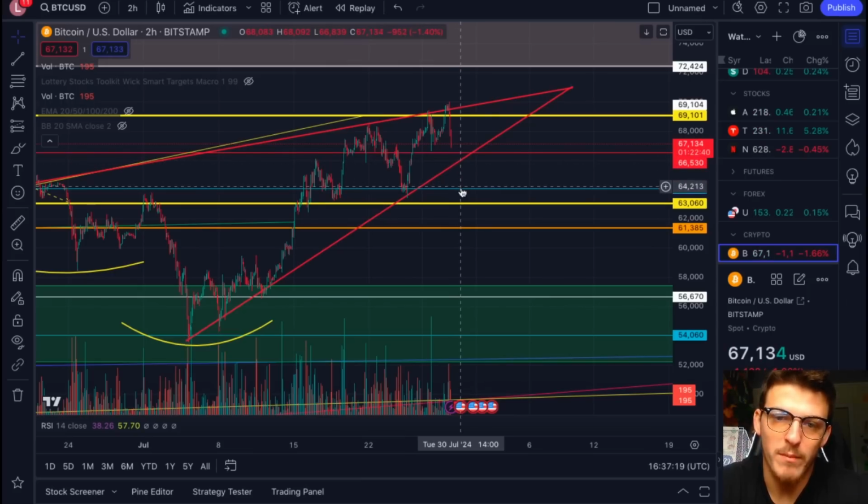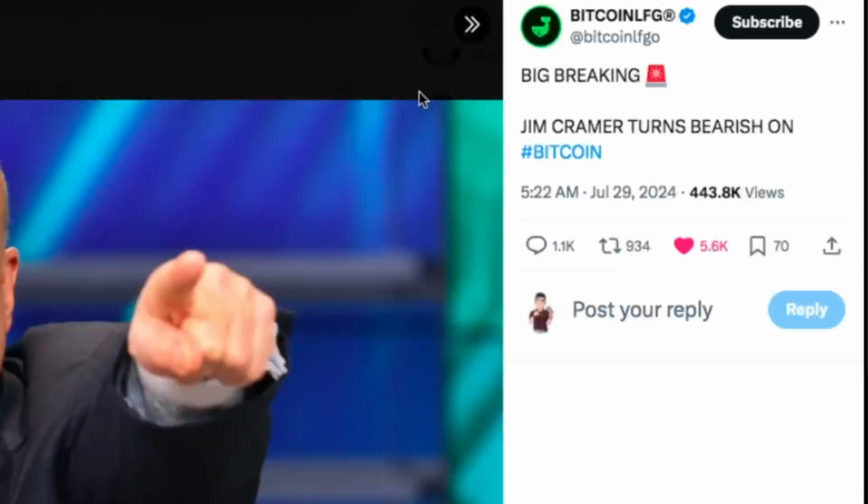We don't want to see a break below this wedge. If we close anywhere between 64,000 and 65,000, I think Bitcoin is going to be bearish going forward. But one thing leaning me even more bullish is Jim Cramer is turning bearish on Bitcoin. Just a little sprinkle on top.